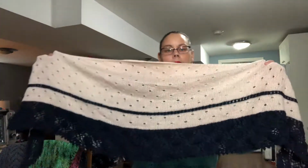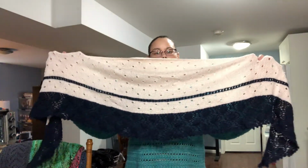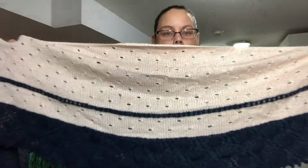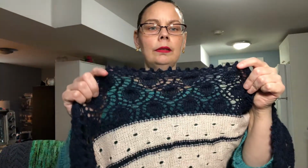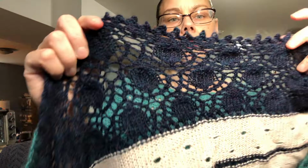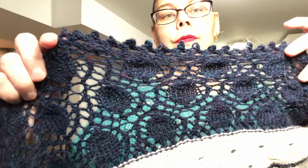This is in Drops alpaca silk. This is the Oyster Shawl. So it's been washed. It's just been kind of put away. So I'll wash it again if I decide. And this one too has that beautiful, I don't know why it's called oyster lace, but it's just oyster lace. So it's pretty intricate. Oh, there, you might be able to see it a little bit better there if I open it. Yeah, it's kind of hard to see it, but there it is.